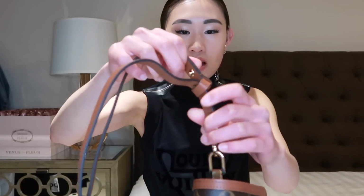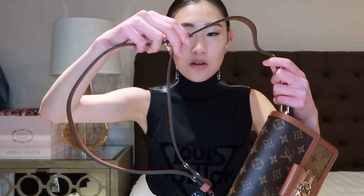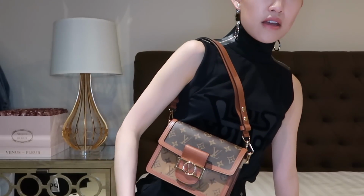The thing I like about this crossbody strap is that it's shorter. So it's not going to hang very low, it's going to hang higher up on your waist. And I'll clip it on to show you. And you can tell that it's quite short, but you can adjust it. So it has these little snaps on the side that you can use to lengthen it or shorten it depending on how you want to carry it. When the strap is shorter like this, you could even carry it as a shoulder bag. And if you want to do it crossbody, you would just have to lengthen it a little bit.